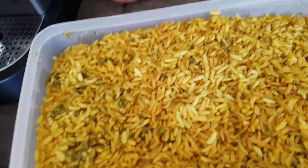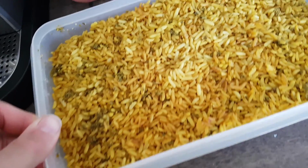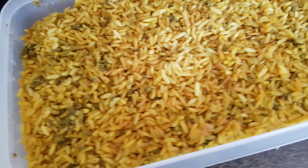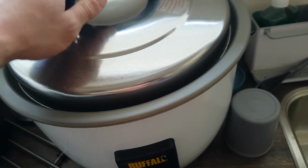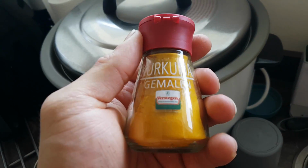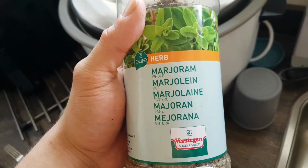And then of course right here, in a large Tupperware tub, we have the turmeric rice. Just some whole grain Uncle Ben's rice, cooked in a very big rice cooker. The Buffalo one, as you see, is quite big and fits quite a lot of rice. I cook it in here with the herbs, turmeric, and sometimes also some margarine. And this is actually very good for the digestive system.